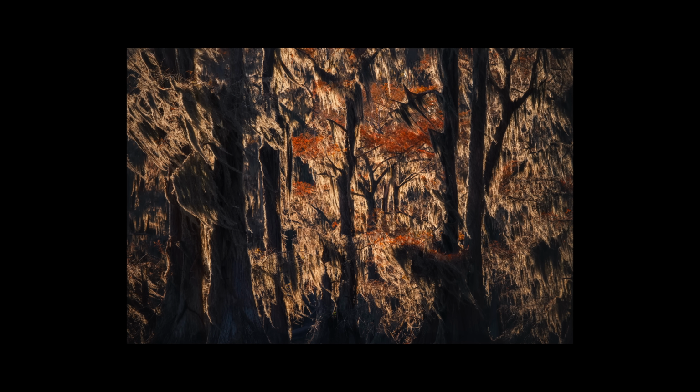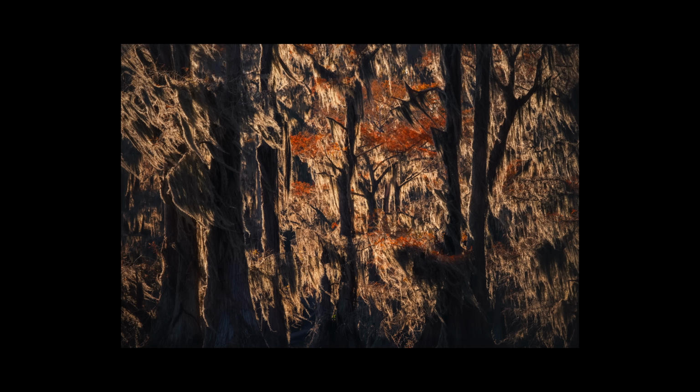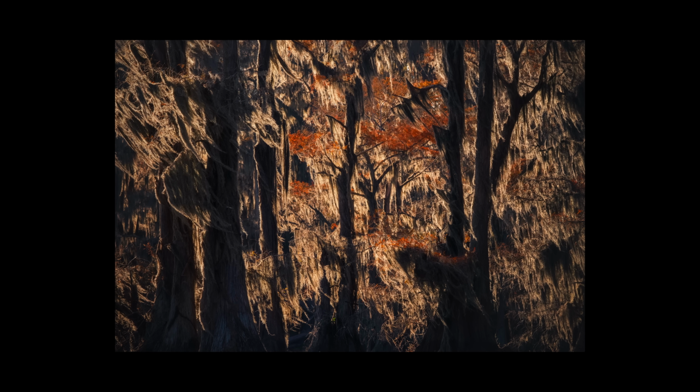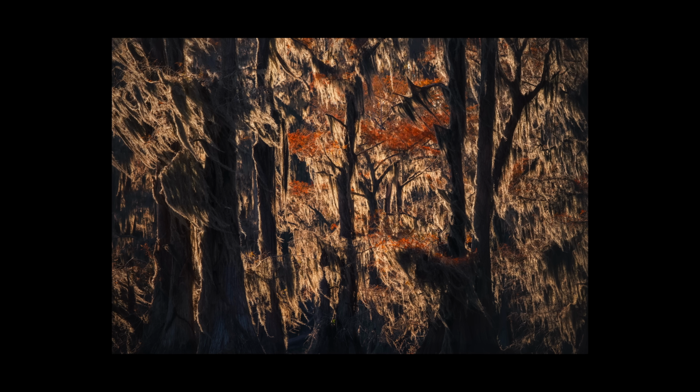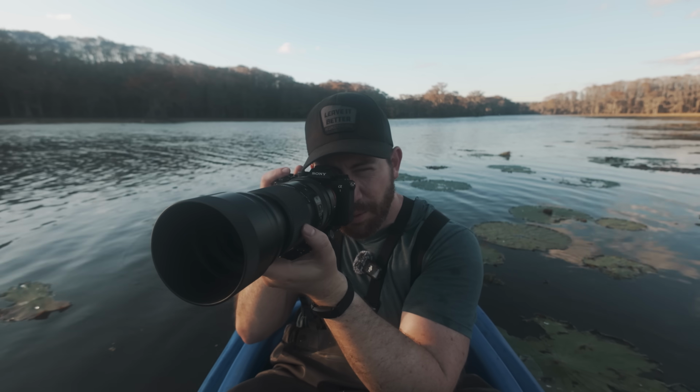So this was shot from a kayak of the beautiful Spanish moss being lit up by the sun. It's easy to get a good photograph in these swampy areas. It's really challenging to get a great photograph though. That's what I realized. There's a lot of technical challenges because when you are in the canoe or kayak, you're moving, you're trying to get as much light into the camera as possible.